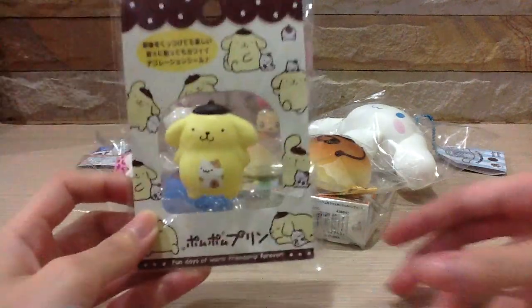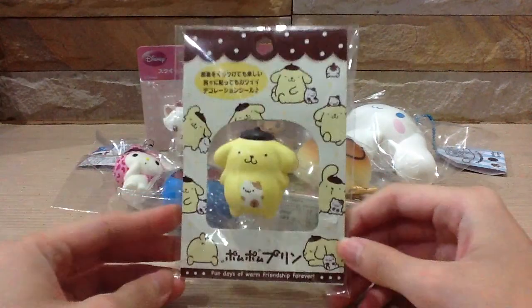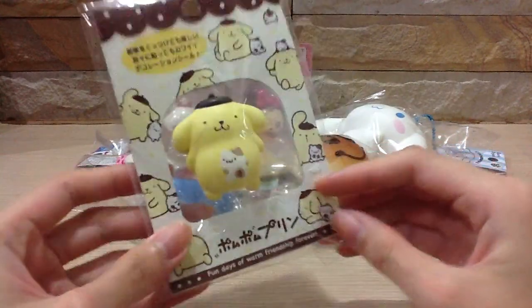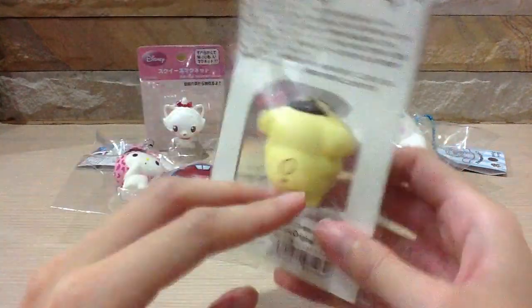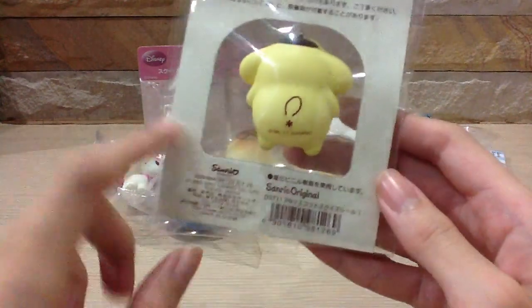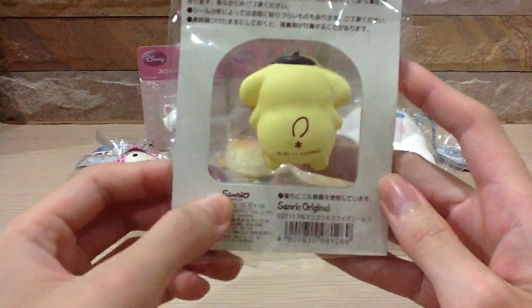And next I have Pom Pom Purin Squishy. This is super rare, and it's also a sticker. And here's a real cellular license.